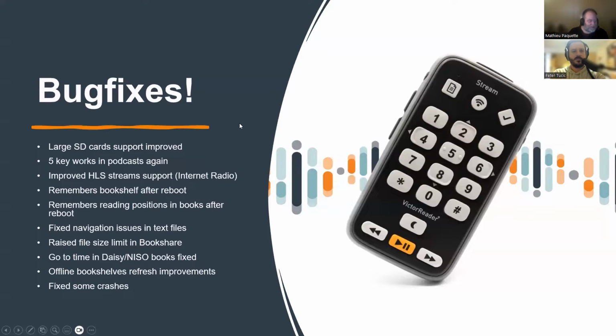So first item on the list is what Peter just talked about. So large SD card support. We've improved quite a bit the support for large SD cards in 2 ways. One of them is the speed. We know that if you have a card that has thousands and thousands of files, it can take a bit of a long time. We've improved it by quite a bit. There's still some work to be done, some optimization work that we will do to optimize that further and make it faster. And one of the items I'm going to talk about in a future slide is the suspend mode, which is going to help alleviate a lot of that.